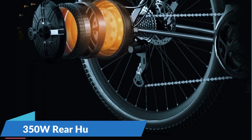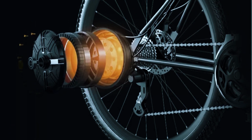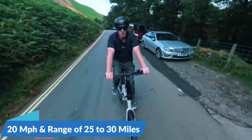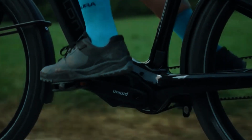The bike features a 350W rear hub motor paired with a 36V 10.4Ah battery, delivering a top speed of around 20 mph and a range of 25 to 30 miles, depending on terrain and riding mode.